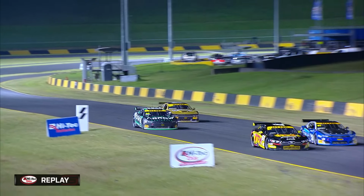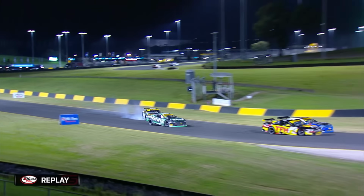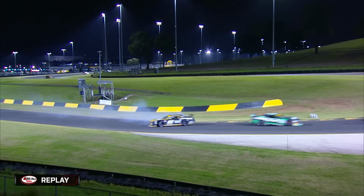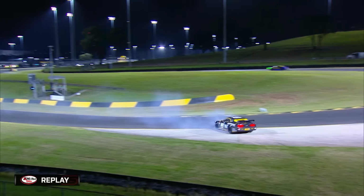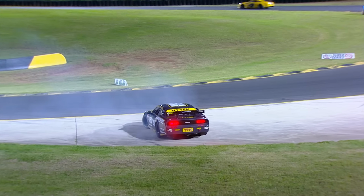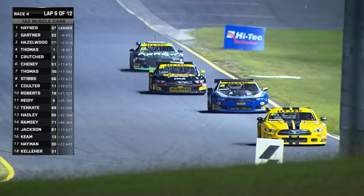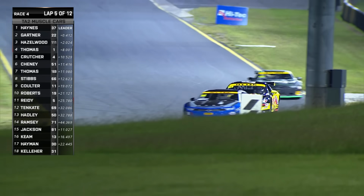Here's a look at the replay. Just got on the anchors a little too hard. Yeah, and then locked up the rear. Maybe he's jammed in a gear. He was about to possibly give Lee Stibbs that feeling that he gave Crutch, because it was nearly a lock-up and drive into the side situation.